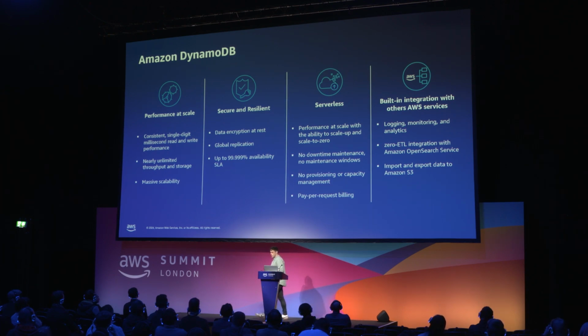DynamoDB is also secure and resilient by design. Your data is always encrypted at rest, ensuring robust protection for even your most sensitive information. Global replication ensures data availability across regions, and DynamoDB's 5 nines SLA and availability guarantees uninterrupted access to your data, even in the event of significant challenge.